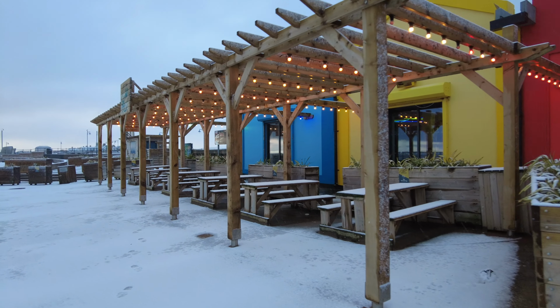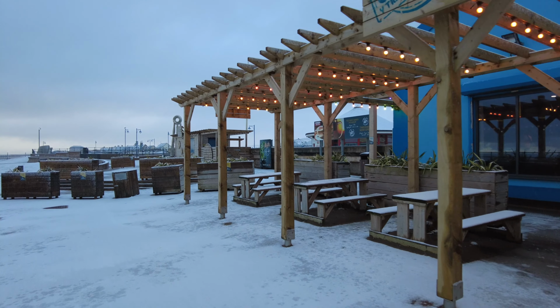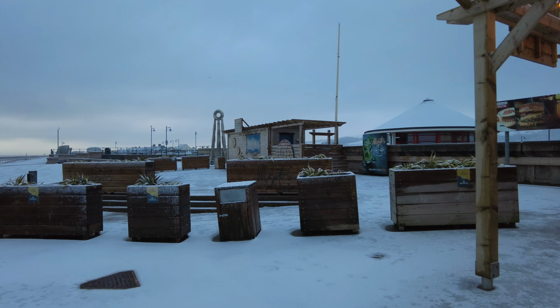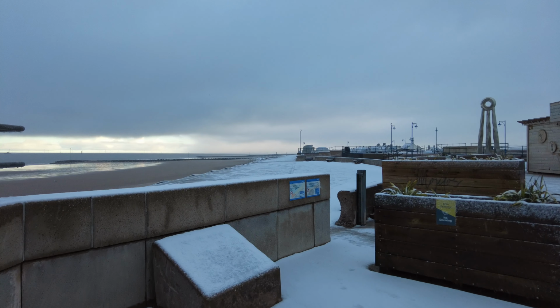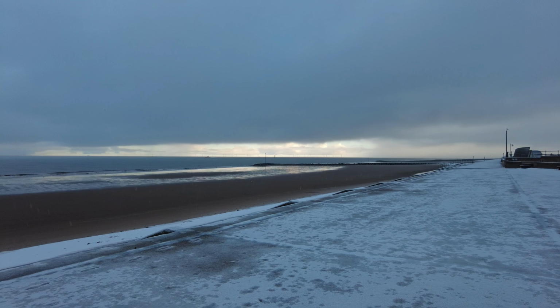Well, I don't think anybody would be sat out here today having a brew. It's lovely though. Gets packed in summer, as you can imagine. There we go. Just look at that. Absolutely amazed. As I said, we do not get it. I cannot remember the last time we actually had snow here in Prestatyn.